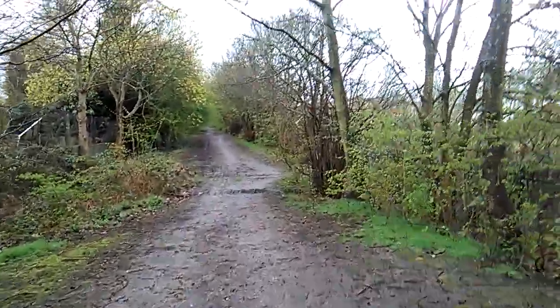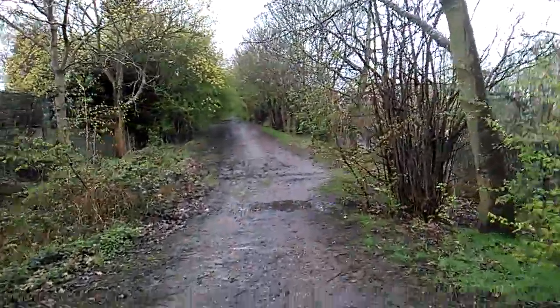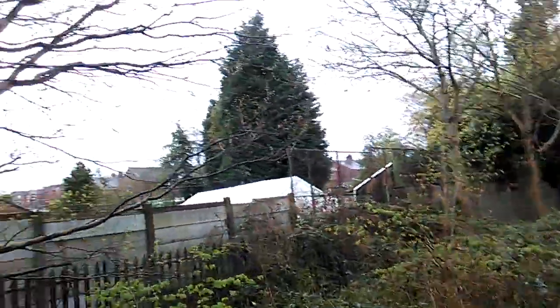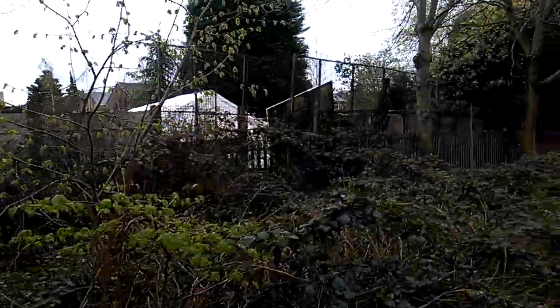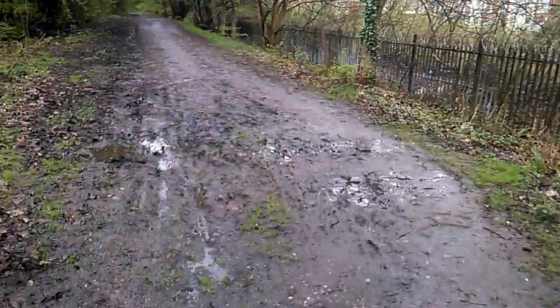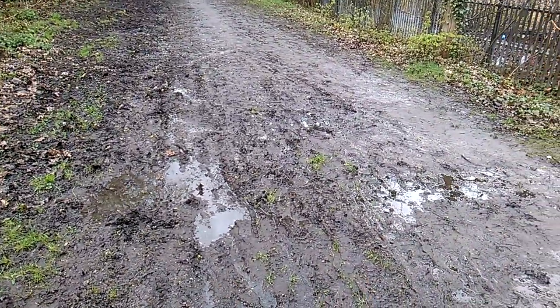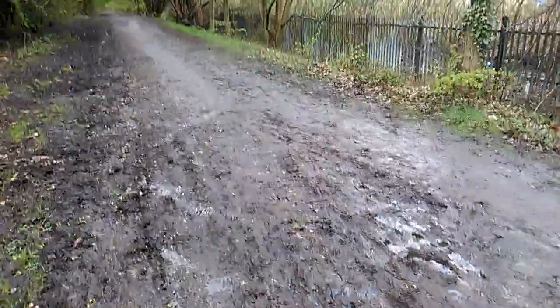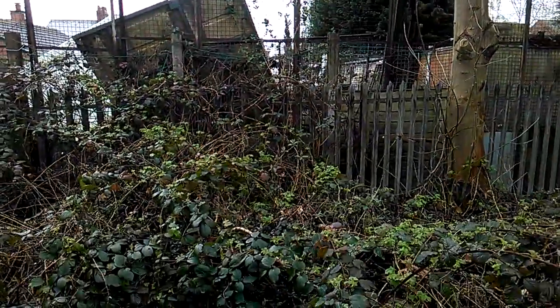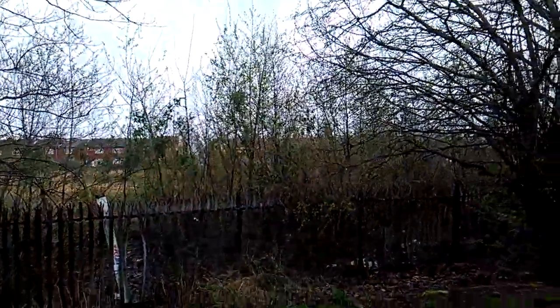Now I'm at a part here that no one seems to remember, but I do. It's going to be Rivington Street coming down. Now at one point exactly here was a tunnel going across underneath, only about 3 foot high with iron rings at the top. There's no access now. I believe at one point you probably could have got through to Rivington Road.